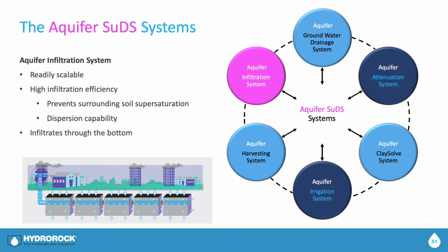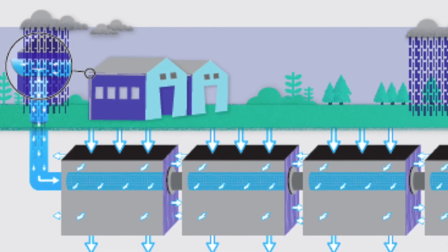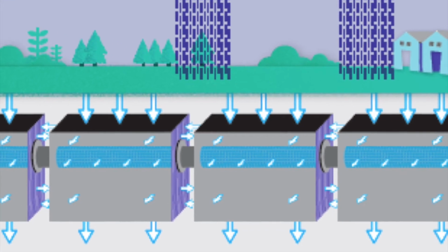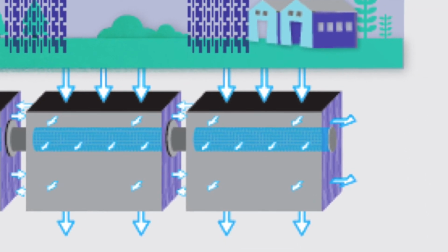A key unique feature of natural aquifer infiltration systems is their very high infiltration efficiency, due to the ability of aquifer blocks to infiltrate through the bottom as well as the sides. The benefit of this is that the design size of a natural aquifer infiltration system for any given volume of water can be up to 15% smaller than a centralised sump system.